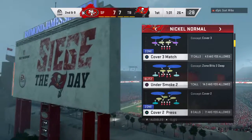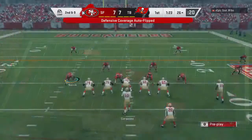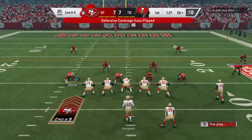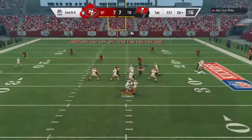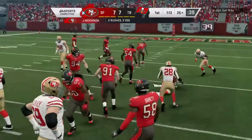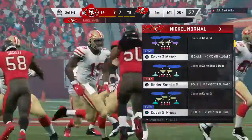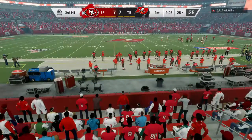At the Buccaneers' 26-yard line. The run only got a yard. Here's 2nd and 9. Now Garoppolo leads for McKinnon on the draw. They follow up the 1st down 1-yard run with a minimal gain of 2. And the big fella stuffed that one up in a big way.